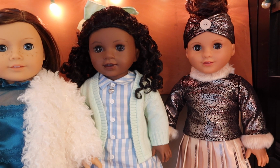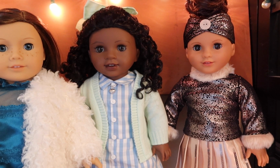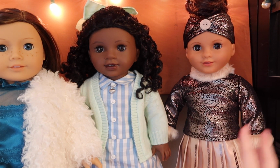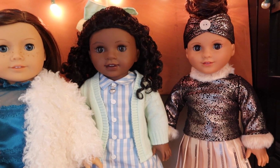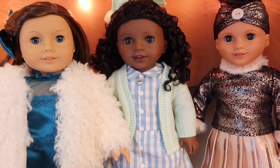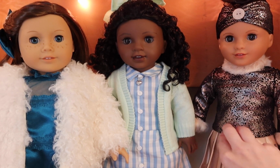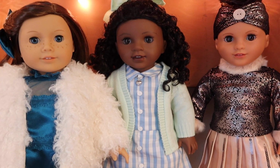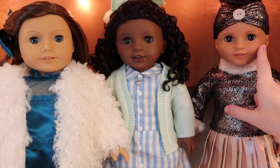If you guys tell me that your Cloud is really different, or you think this outfit is defective in some way, let me know, because I might actually reach out to American Girl. I haven't decided to reach out yet, because it seems a little nitpicky, and I know it's meant for Cloud. Even though this is a brand new doll, just purchased, she has no body tag, so they basically just took the old dolls and changed up the heads.